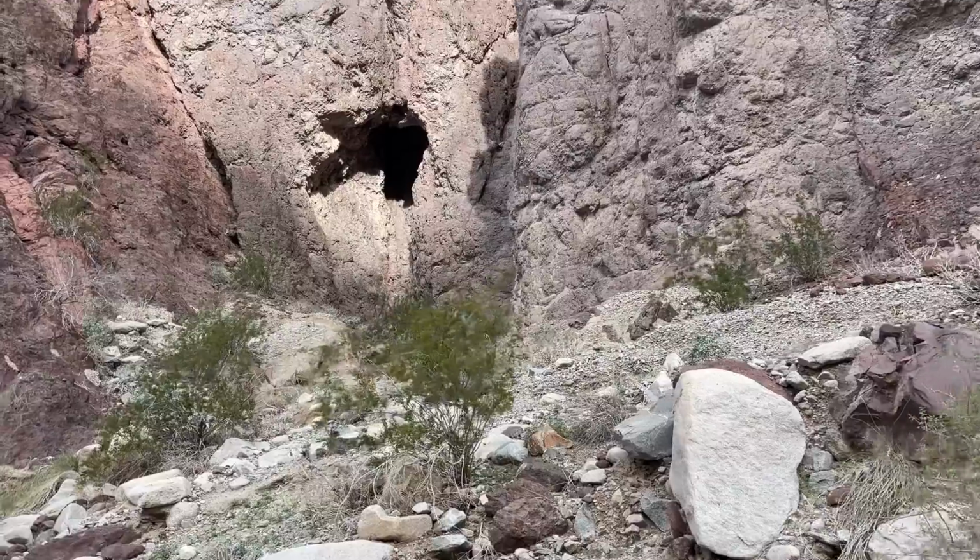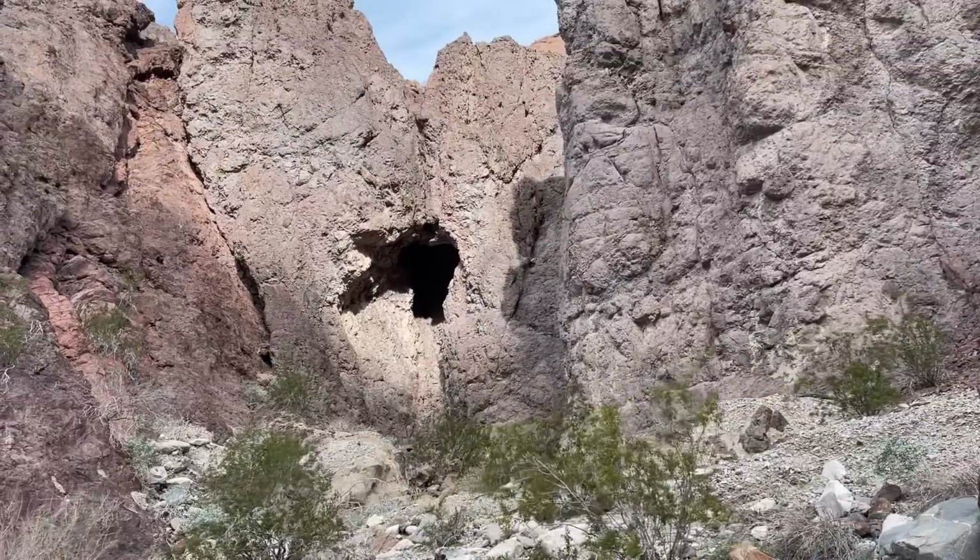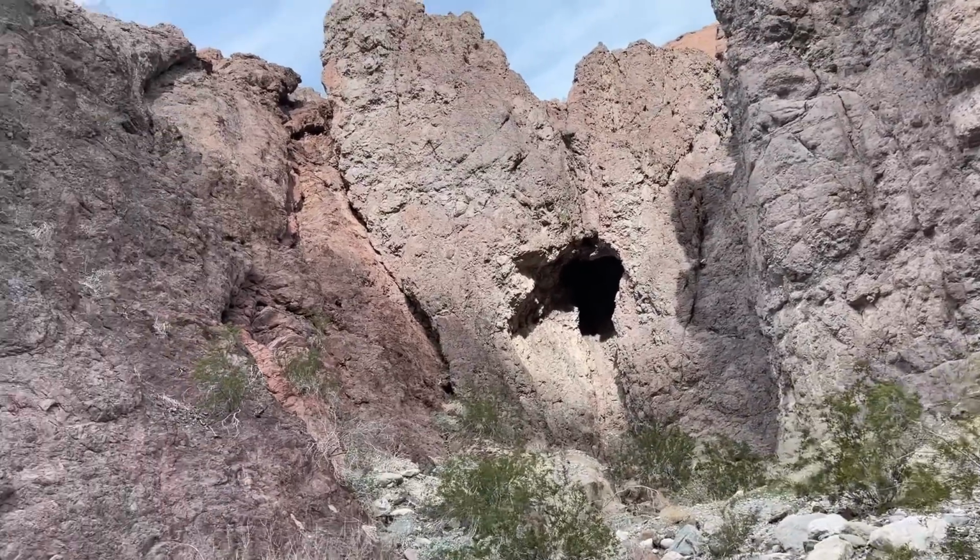We're at 1.88 miles now, almost 2. And we've been averaging, what, 3 miles per hour? 3.2 miles an hour. Not bad, not bad. Check out that cool cave. Wow.